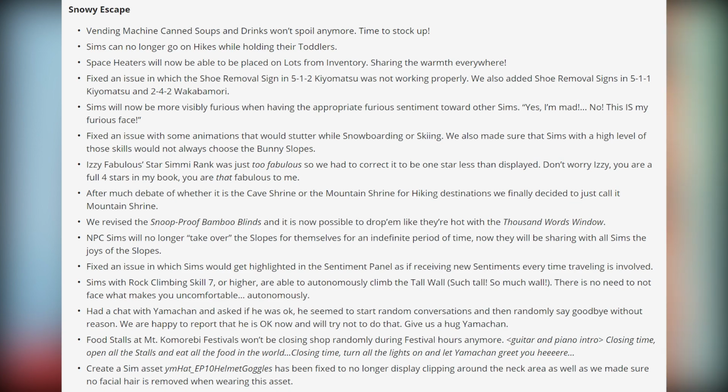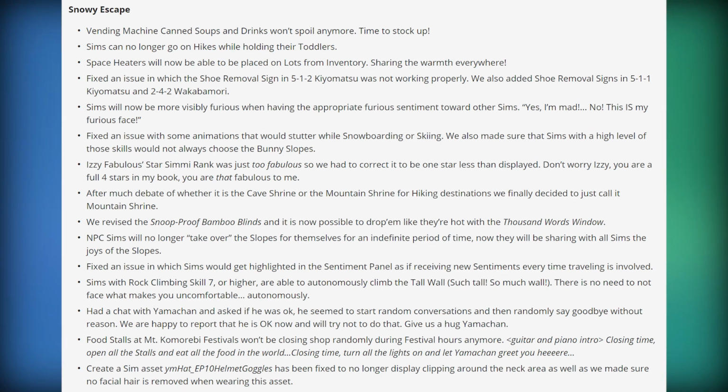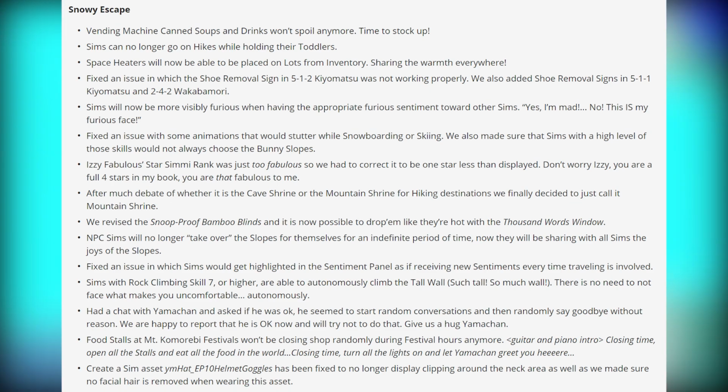We revised the snoop-proof bamboo blinds, and it is now possible to drop them like they're hot with the 1,000 words window. NPC Sims will no longer take over the slopes for themselves for an indefinite period of time. Now they will be sharing with all Sims the joys of the slopes.